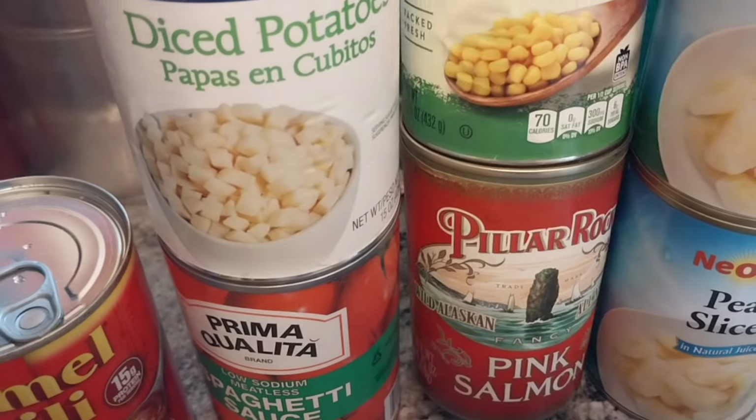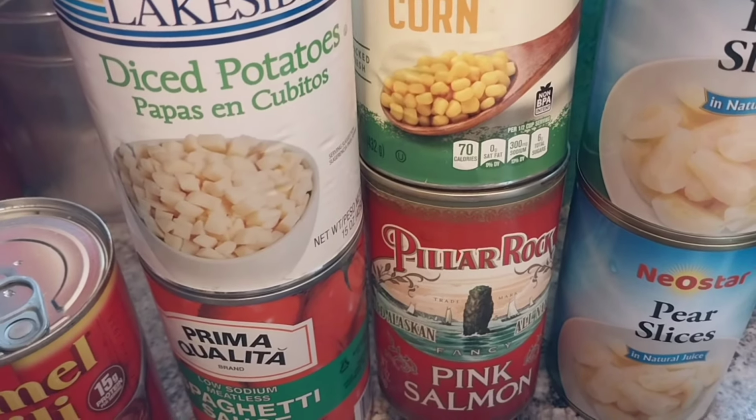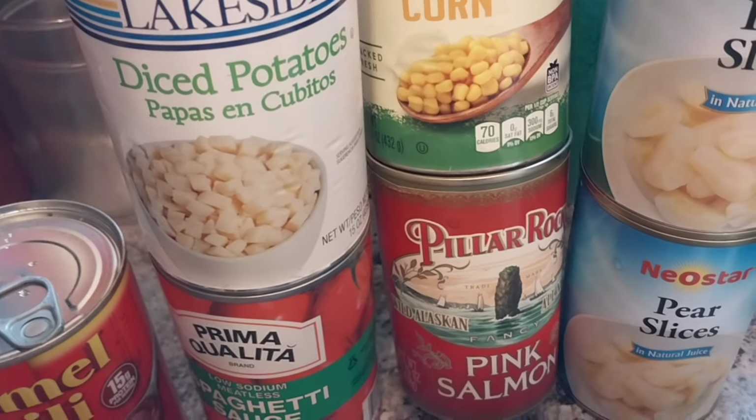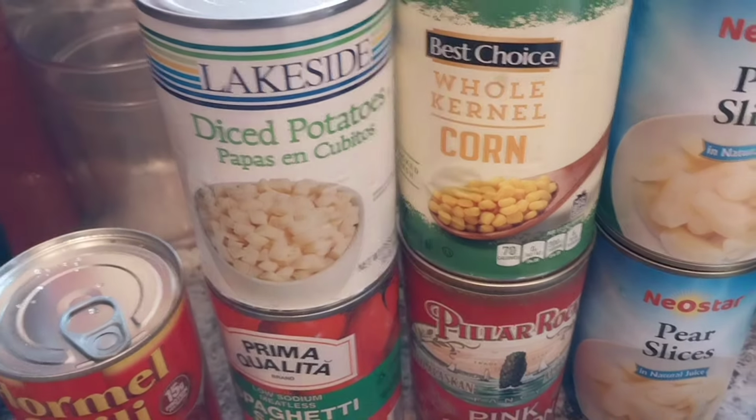Look at this. We got some more pink salmon. You know what? I ain't gonna wait for Dean on the scene if he ain't gonna come on and do this video. I want to see these seafood cakes he's doing. Yes, I'm going to do mine, and you'll love them.